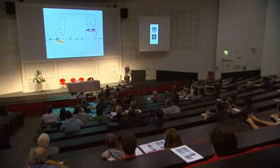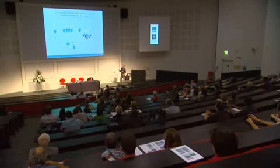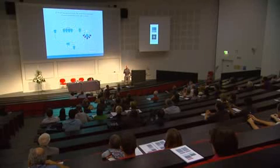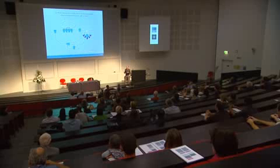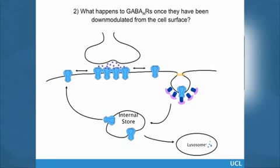Okay, so in this first part of the talk, I talked about the stability of GABA receptors at the cell surface. But now what I want to do is focus on what happens to receptors once they've been downmodulated from the plasma membrane. So as I mentioned at the start of the talk, receptors are actually constantly cycling between an internal store and the cell surface.